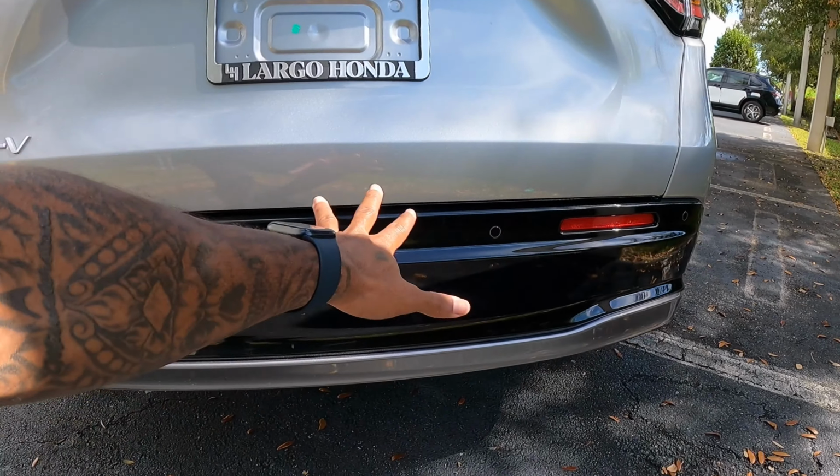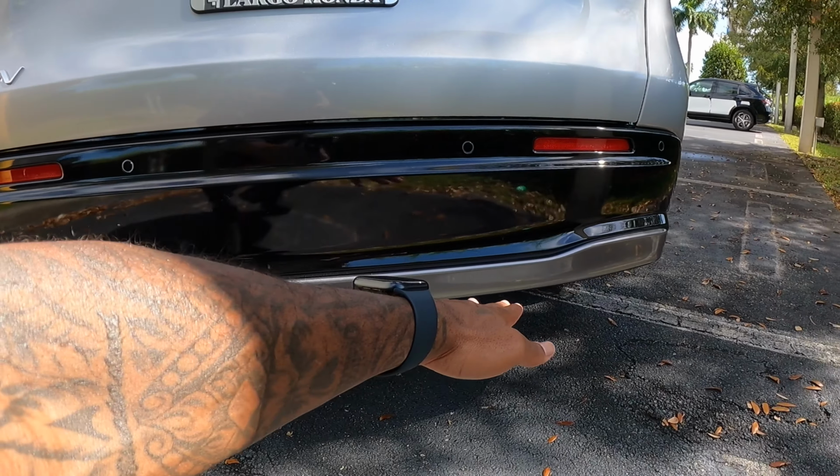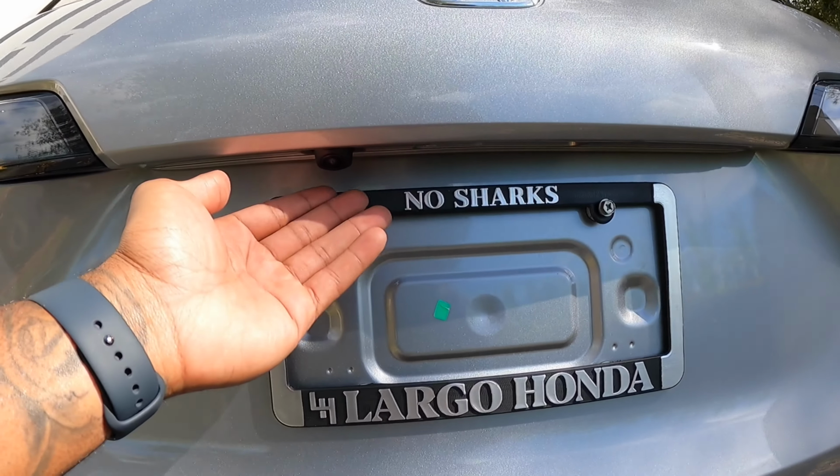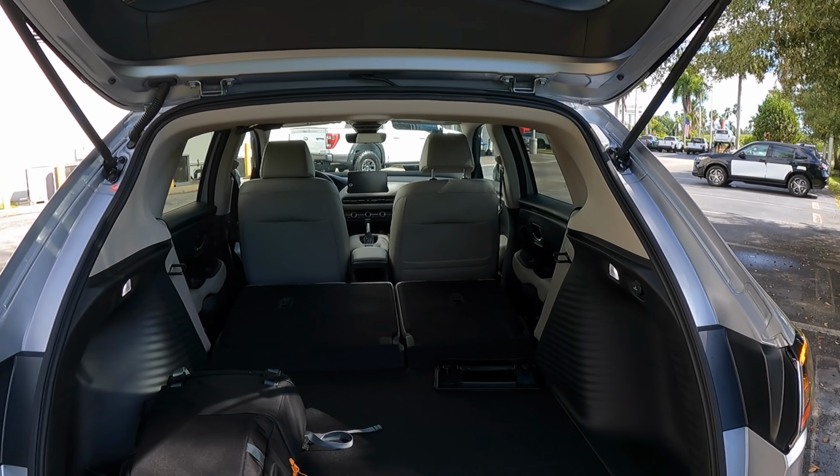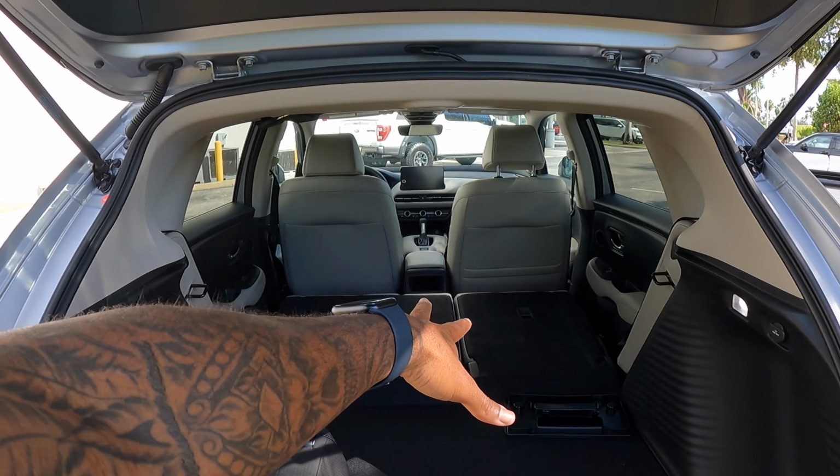And looking down here, you also get rear parking sensors. There's no visible exhaust trim piece here. And there's a backup camera there. Open this up. It's not power operated, but I like that it's manual. It opens very quick. As you guys can see, I already have the seats folded down.